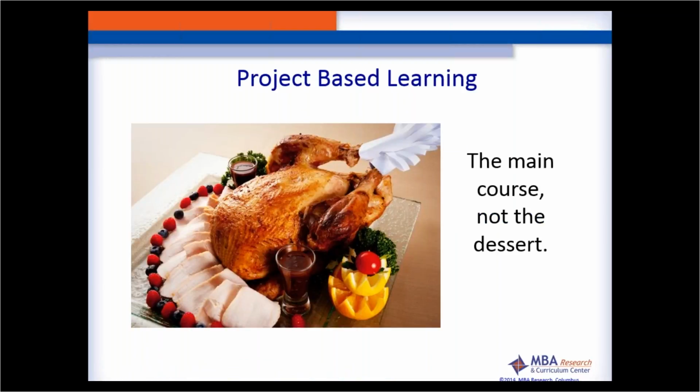So here's a question for you. Which do you like better, the dinner itself or dessert? Now, although I'm always willing to eat a nice bowl of ice cream or a piece of chocolate cake, I know that I could not survive without dinner, without the main course. That's the difference between projects and project-based learning. Projects are like dessert. They come at the end of the learning, after students have been drilled and tested and lectured. They're nice to have, but not a necessity. Project-based learning, on the other hand, is like dinner itself. It encompasses the entire learning process from beginning to end.